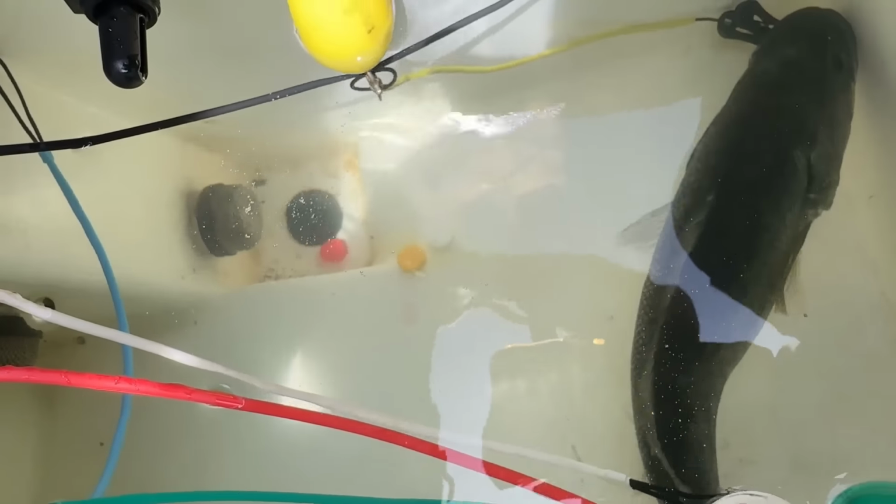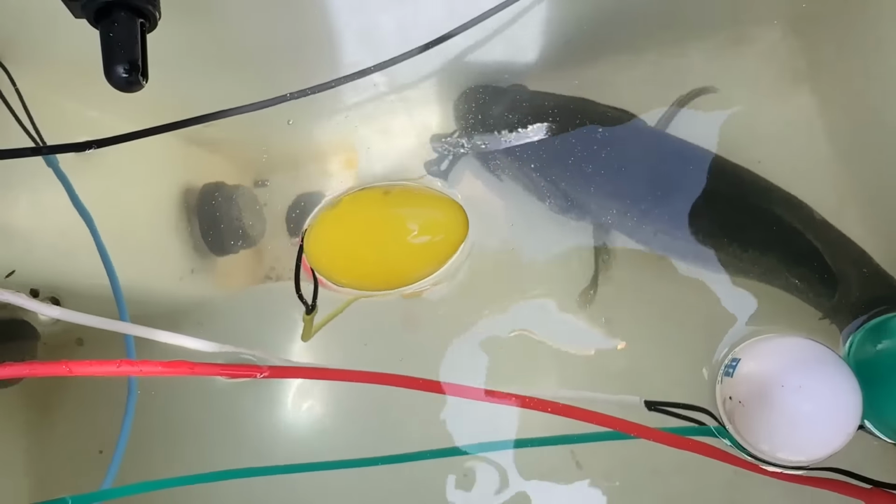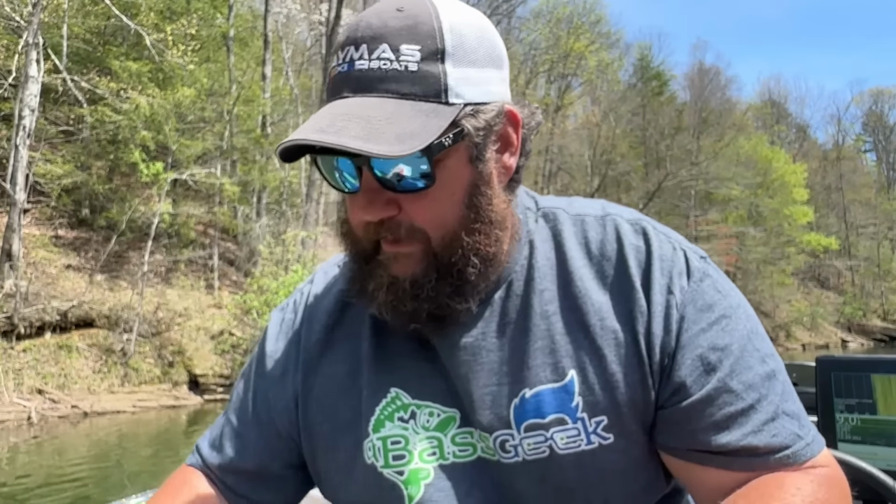You can already see at the surface the bubbles coming off of those. So we're gonna go down this bank right here. We're gonna hold this fish for just a minute, then leave him right back in. He's not spawning, he wasn't on the bed. Pre-spawn, he's headed up the lake a little bit. It's a hot day, 75, 70, I think it's gonna be 76 today, Mike. I'll show you how lively this bass is in just a little bit.